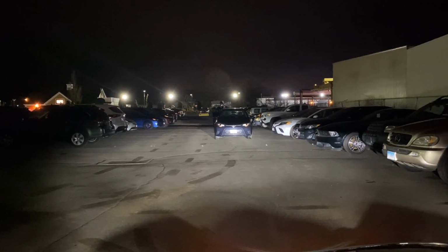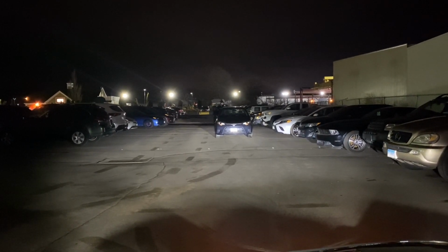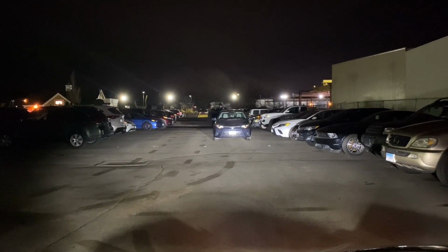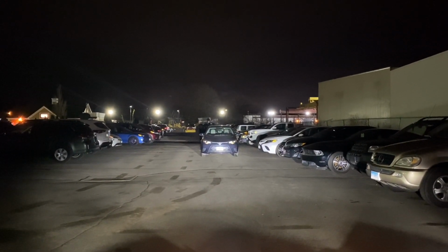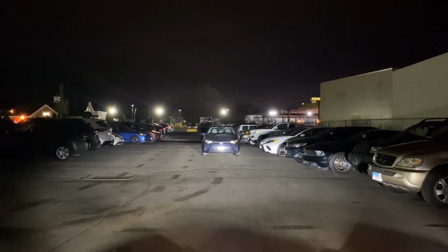So guys, that's the low beam, and the low beam is pretty good. If you turn on the high beam, it points more up on the Corolla right there, and you could see the seats inside the car.